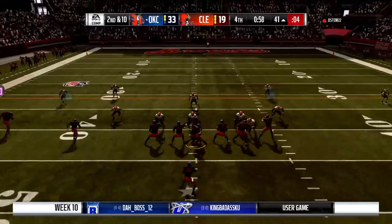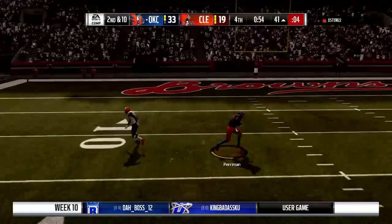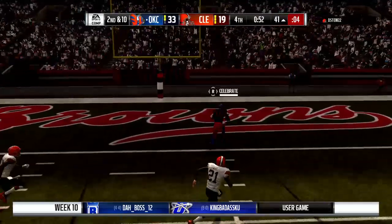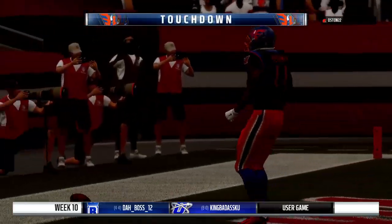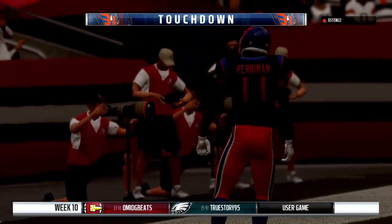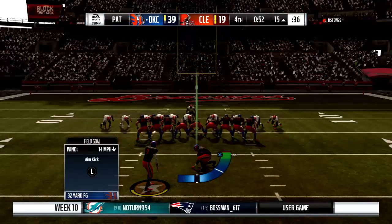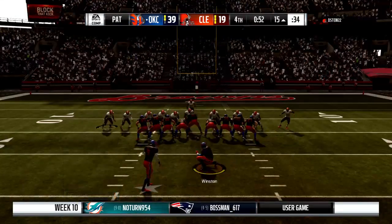He'll try again with the arm here on 2nd down. That's caught out left by Perriman. And all the way in for a touchdown. Rashawn Perriman, 2 catches, 2 touchdowns here so far. And his guys find a way to stretch that lead.